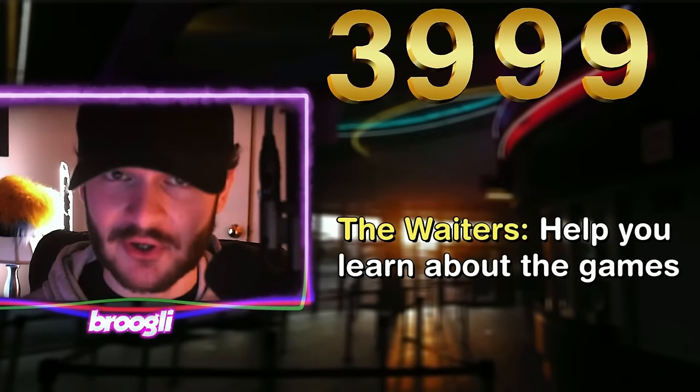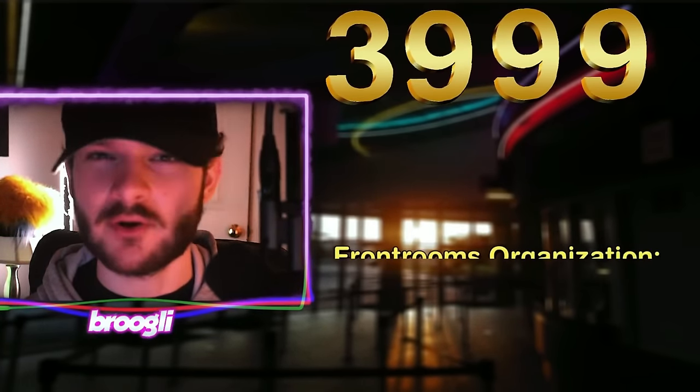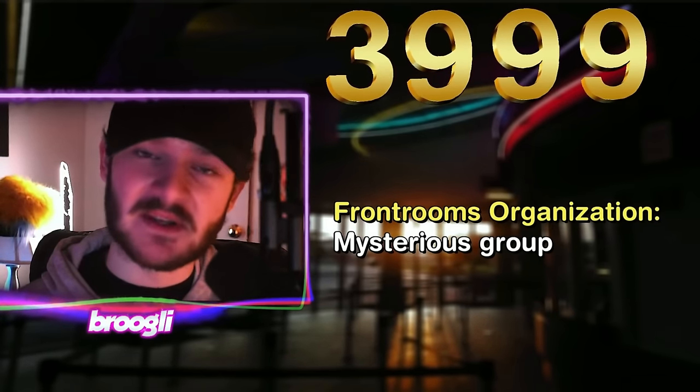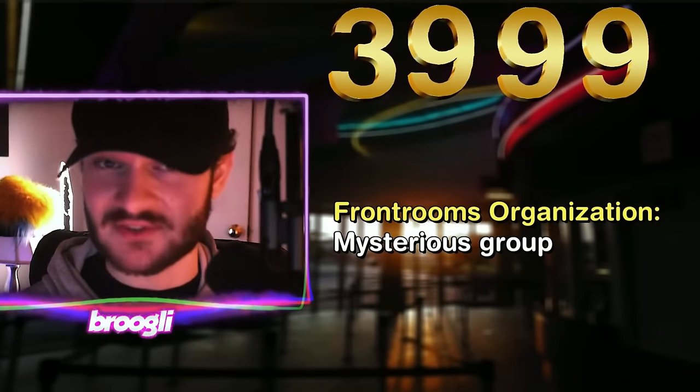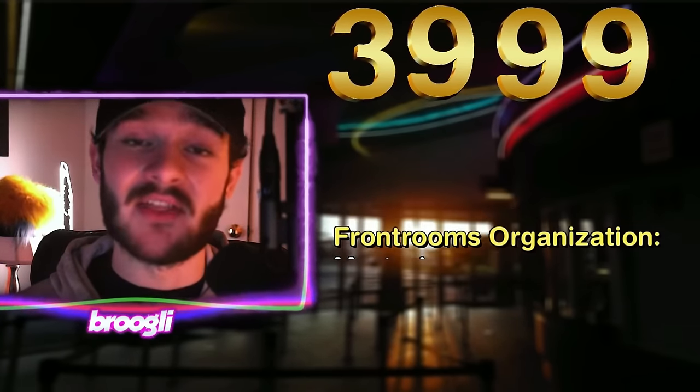The next colony is the waiters. These are the people who help you learn how to use the arcades and stuff like that. The last colony is called the Front Rooms Organization, and this is a really weird, mysterious outpost that not really many people know about. They lead people to glass doors to escape the back rooms, but again, it's unknown how that works. But it is known that they're there.